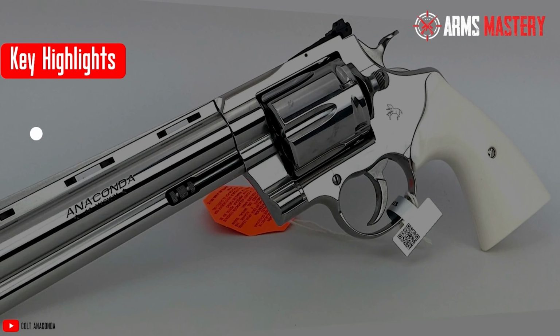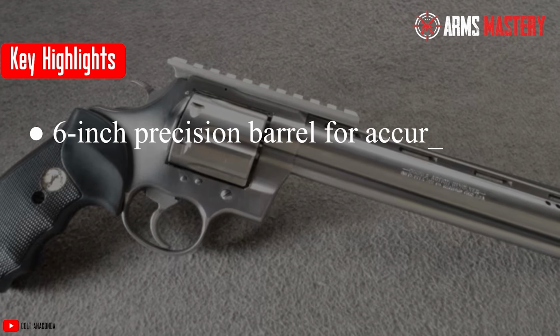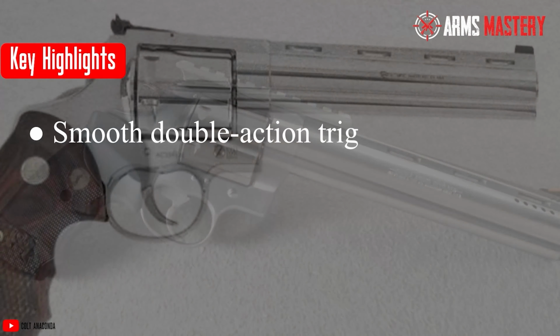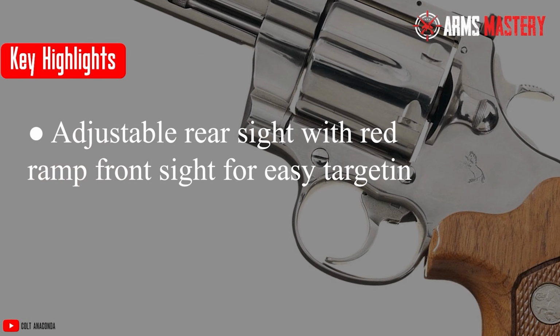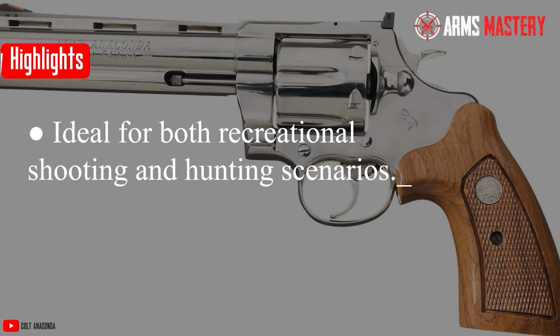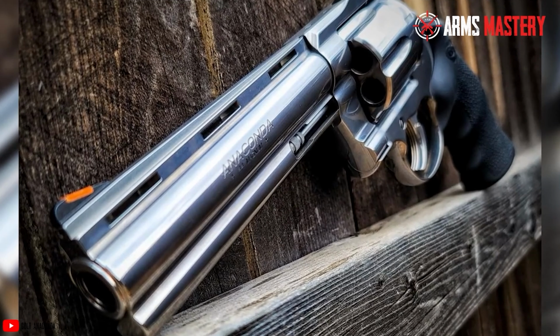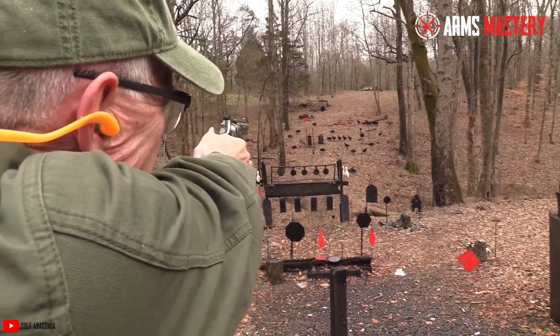Key highlights: robust stainless steel frame for durability, 6-inch precision barrel for accuracy, smooth double-action trigger mechanism, adjustable rear sight with red ramp front sight for easy targeting, ideal for both recreational shooting and hunting scenarios. With its impressive features and proven performance, the Colt Anaconda is not just a firearm. It's a piece of history re-engineered for today's shooter.